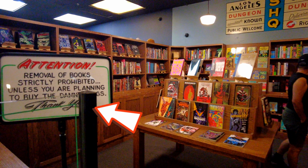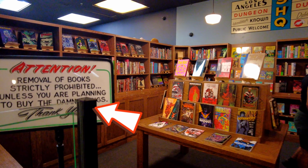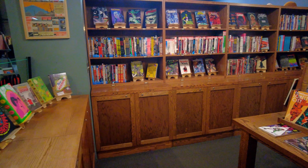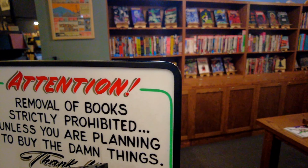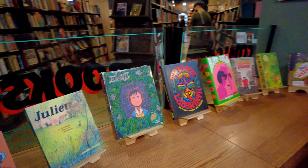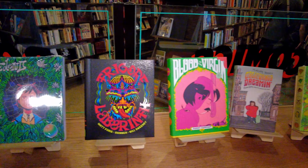Wow, this sign really knows how to keep us on our toes. Removal of books is strictly prohibited, unless you're planning to buy the damn things. I guess they've got a point. They're not just any books. They're potential new friends waiting to come home with you, right?